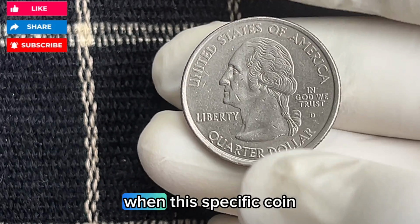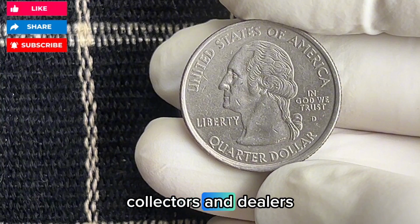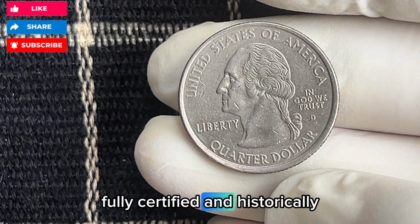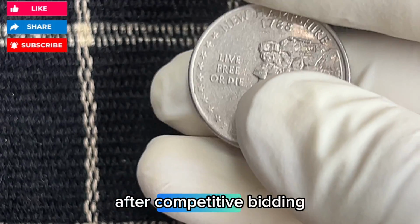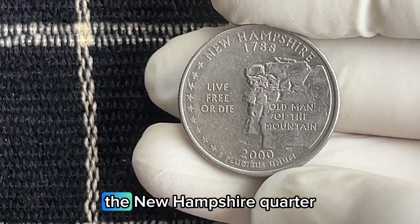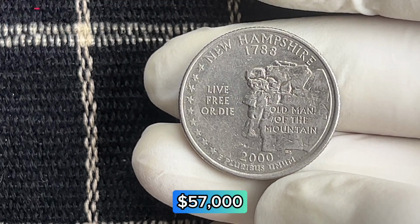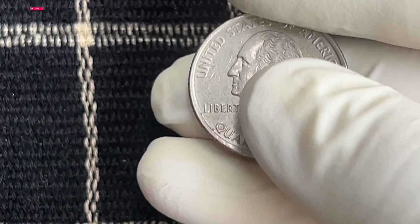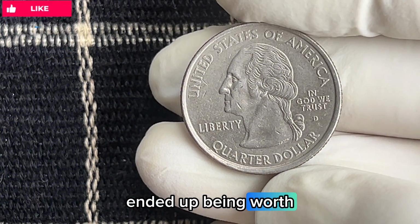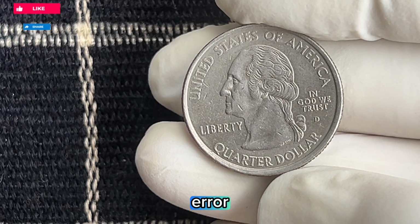normal. When this specific coin came to auction, it attracted a lot of attention. Collectors and dealers recognized the opportunity to own a piece that was not only rare, but fully certified and historically significant. After competitive bidding, the final sale price of the coin reached an impressive total. The New Hampshire quarter, originally worth just 25 cents, was sold for $57,000. That's right. A small coin, released into circulation with millions of others, ended up being worth more than many new cars today. All because of a rare and verifiable minting error.